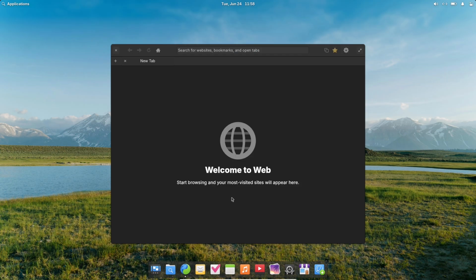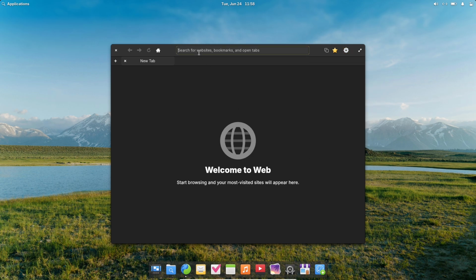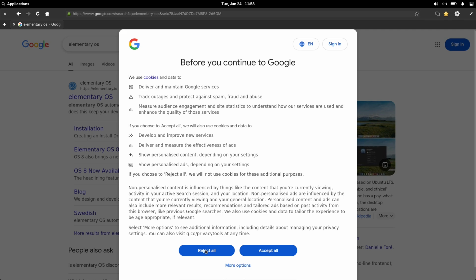Only the essentials ship by default, like files, mail, calendar, and code. No bloatware means faster boot times and lower RAM usage, giving you a clean slate to build the system you actually need. Now, performance that feels snappy.